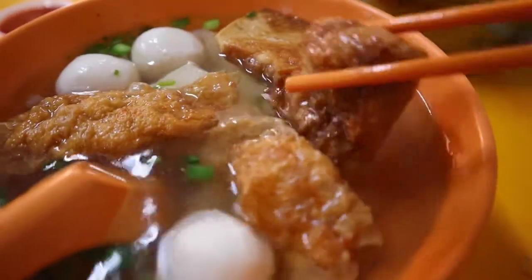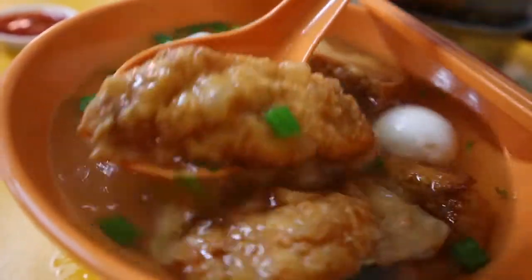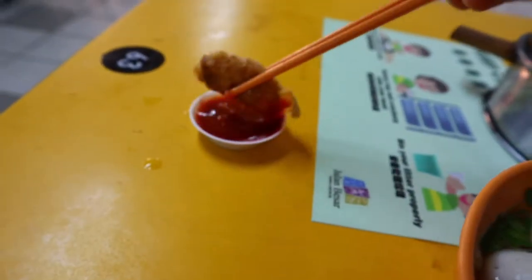So first off, we're just gonna try the soup out. Warm, comforting. It's a very clear broth that almost tastes like water. So not much flavor to it, but it's just really comforting to eat. Now, what we're gonna do is we're gonna get a piece of tofu. We're gonna dip it in chili sauce, and then we're gonna try this out.